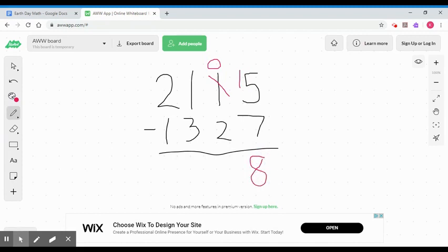Correct. Now I'm going to move to the tens column. 0 take away 2, can I do it? Nope, can't do that. So again, I need to borrow from the neighbor to the left. So I'm going to cross out the number in the hundreds column, make it a 0, move the 1 over here, and now I've got 10. So 10 take away 2 I can do. What's 10 take away 2? 8, correct. So we're going to write an 8.